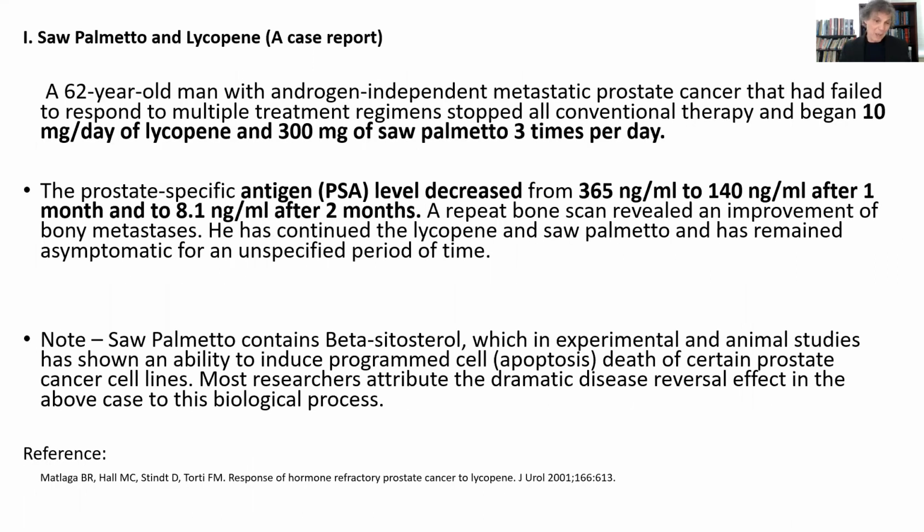And then there's just one unbelievable study here in the Journal of Urology in 2001. This is a real one-off case. You wouldn't expect to see this in your lifetime. Even a urologist probably would see this like once in a lifetime, maybe, where a 62-year-old man who has androgen-independent metastatic prostate cancer, it doesn't become more lethal than that. The guy has a PSA level of 365. It's like in another orbit. This guy's going to die, no question about it.